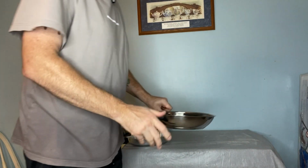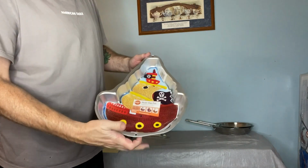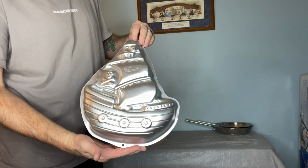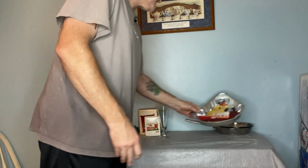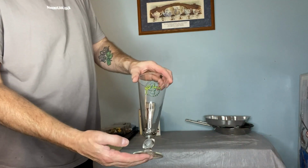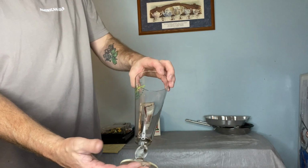Up next, a vintage Wilton pirate ship cake pan, unused, and that sold for $6 plus shipping. A Brett Favre's Steakhouse beer glass with a crystal football near the bottom, pretty cool. That sold for $12 plus shipping.